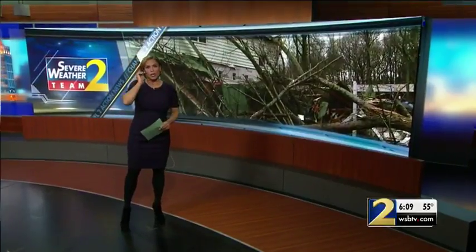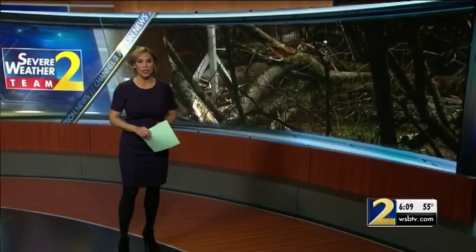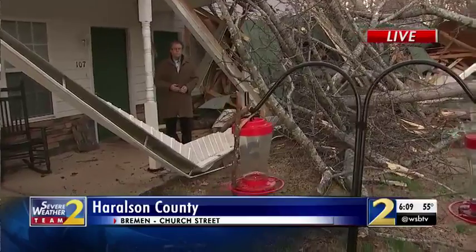Cleanup is underway from a tornado that snapped trees and damaged buildings in Haralson County. 2 people were trapped briefly in their home. Channel 2's Tom Regan was with the Weather Service as they surveyed the damage today. He's live in Haralson County.